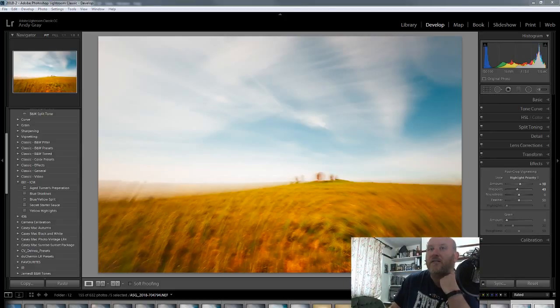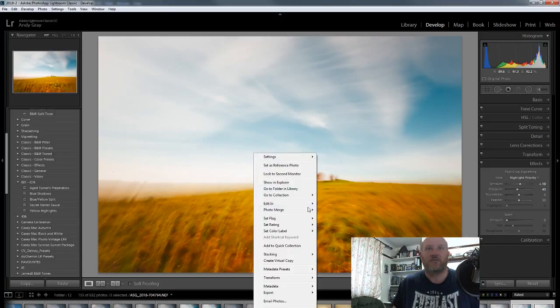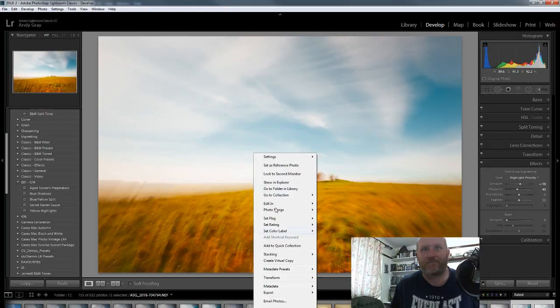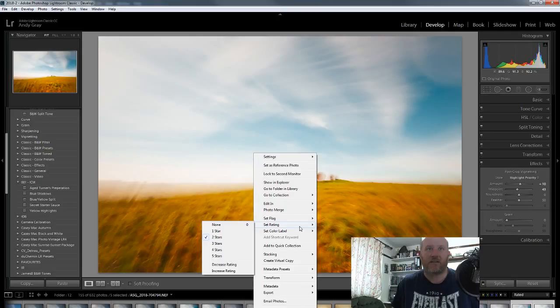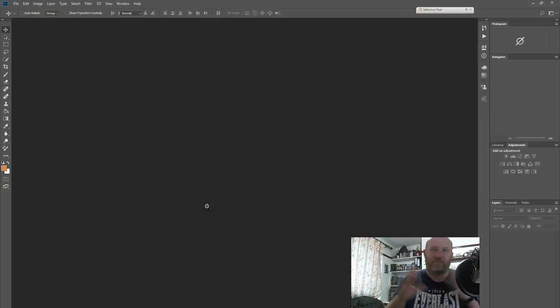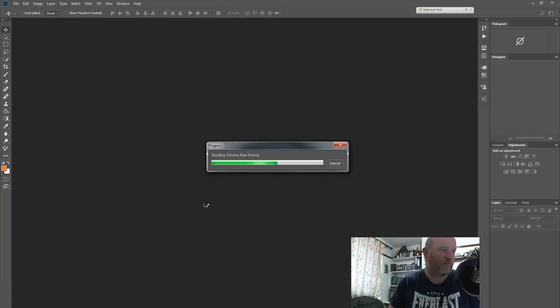And then we can chuck all these across into Photoshop. We do that by going across to the editing menu and then choosing open as layers in Photoshop, and that will add them all in. It opens a single document, but adds each capture as a layer, so we can blend them all together.